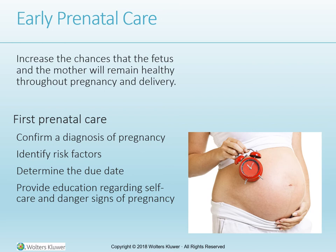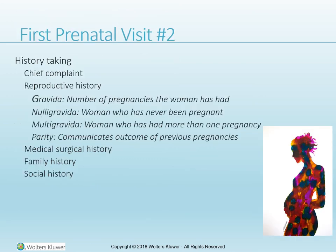And that will be through a very thorough history taking, a head-to-toe physical examination. There will be some lab work done, and at the end of all those, there will be education provided on how to maintain a healthy pregnancy and what to expect until the next visit that will be scheduled. Now let's look a little bit more in depth into this first prenatal visit.